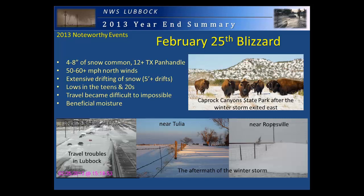But we did get some beneficial moisture, and it made for some nice sights too after everything calmed down and the roads were able to get cleared off. I particularly like the picture that was captured at Caprock Canyon State Park here of the bison enjoying their wintry wonderland.